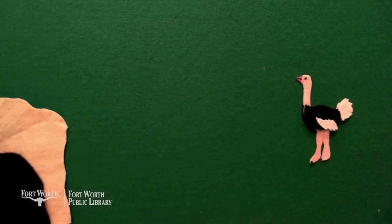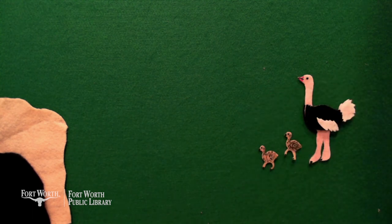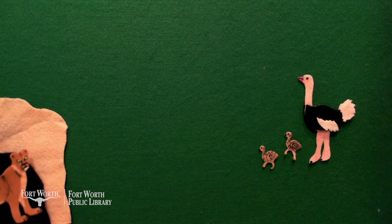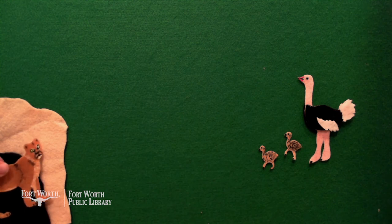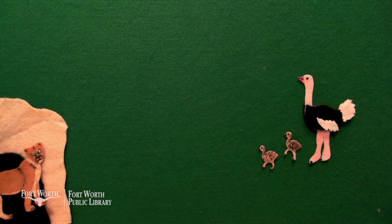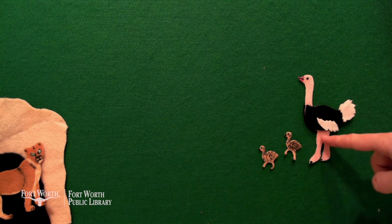Once upon a time, Mama Ostrich had two baby chicks. She was very proud of them. Lion was lonely and watched Mama Ostrich with her two babies. Why should she have two babies and I have not even one? I will catch them and then I will not be lonely. Ostrich wings are not big enough to fly with, but ostrich legs are long and perfect for running very fast.